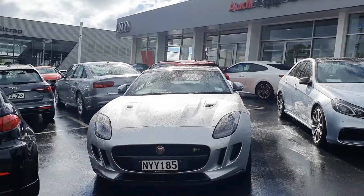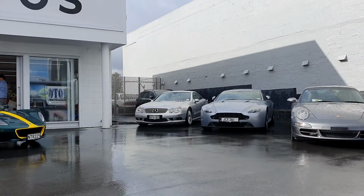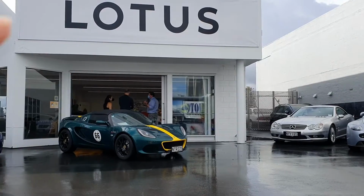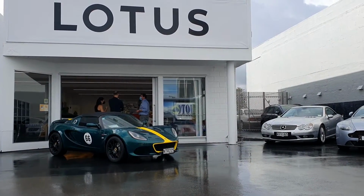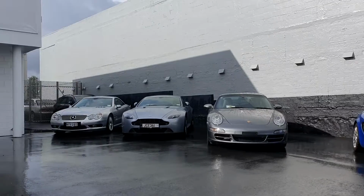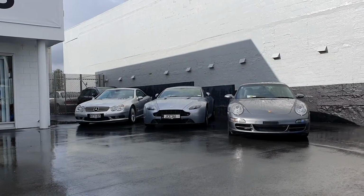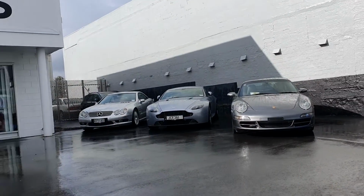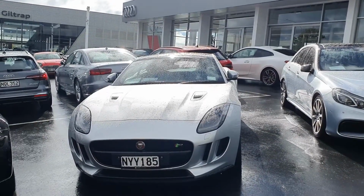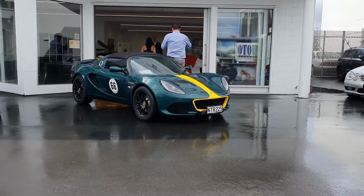Yes, so just because it's a Lotus dealer doesn't mean that Chris only sells Lotuses. Chris is the guy over there who's actually talking with a client at the moment, and he's the one that's actually started up this whole dealer within New Zealand. So really, he's done a really good job. Props to him. He's fantastic with all the customers, all the club members of Lotus, and he's been able to secure a whole bunch of different cars. So he's also selling an SL55, an Aston Martin Vantage in 430, I think it was. This Porsche, which is apparently from South Africa. This E63 AMG, that's a really nice car. I really want one of these in the future. And then he's also selling this Jaguar F-Type as well. So he's got a whole bunch of different cars, and this demo Lotus Elise here as well.